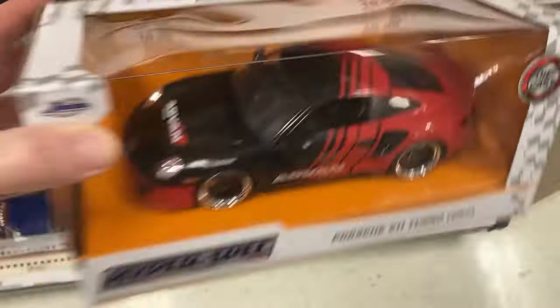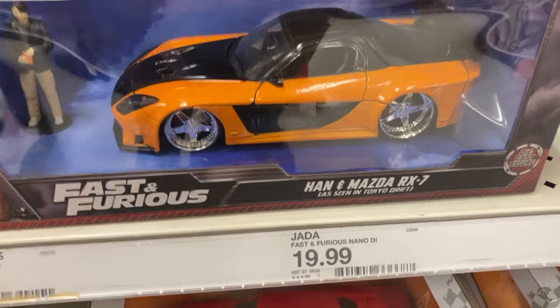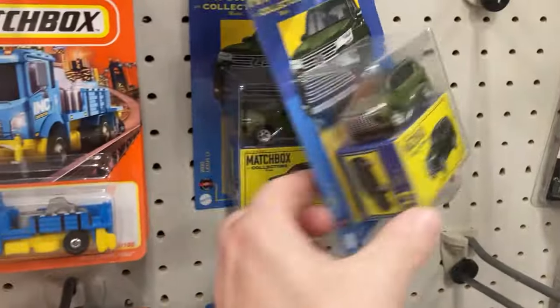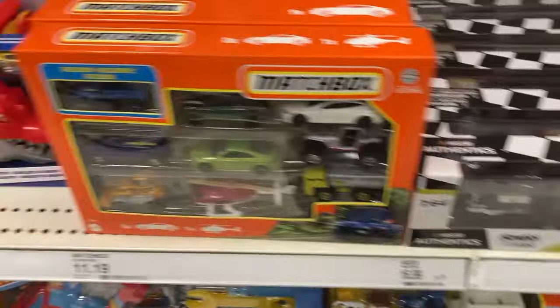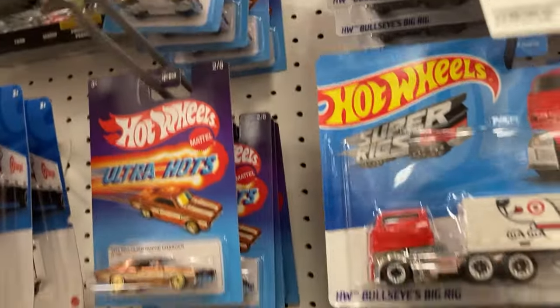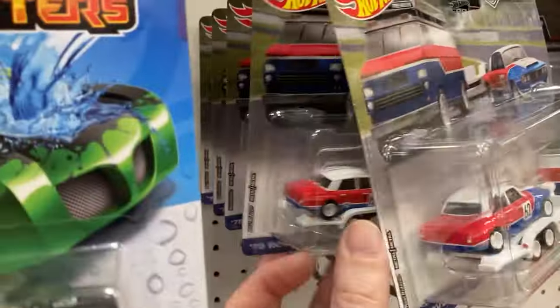Advan. Another colorway. I like the GT3 better, I think. Pretty sharp. RX-7. Those colors kind of hide it from being an RX-7. Hot Wheels. Triumph. Rover. Nissan. Hummers. Lots of Hummers. More haulers. Those are gonna be good for color swaps. Ultra Hots haven't hit here yet. More of the same.